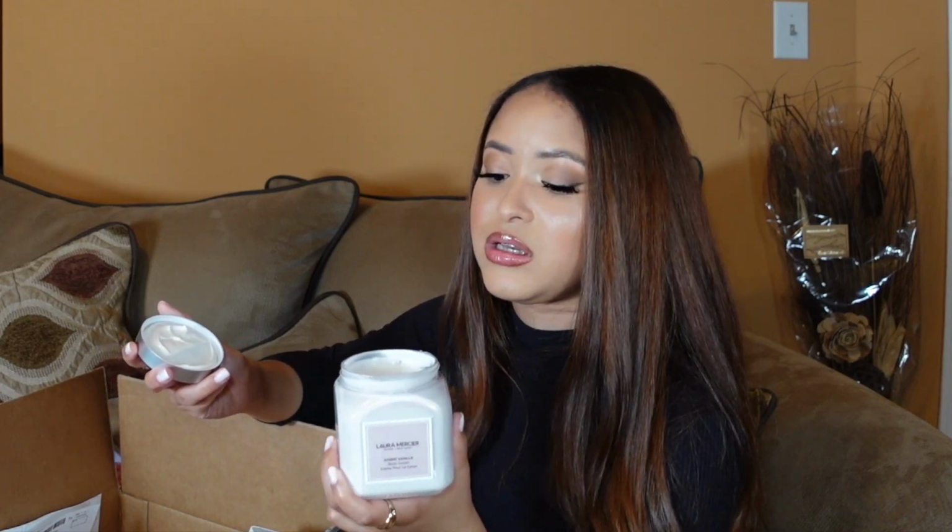The crazy thing about this is that I used to not like vanilla. I think it's because I smelled vanilla extract, like the cooking vanilla extract that people use in the kitchen. So that made me sort of traumatized when I was a kid. And then recently this year, I started getting into fragrances and perfumes and trying things. And vanilla right now is one of my absolute favorite scents. This.